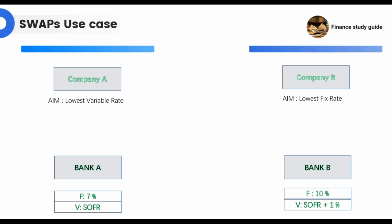So if in 3 years' time SOFR is 8%, you're paying us 9. If in 5 years' time SOFR is 10%, you're paying us 11 and so on. Or you can just take a fixed rate. So you get out of bed in the morning, you know exactly what you're paying, but that's 10%. Take it or leave it.